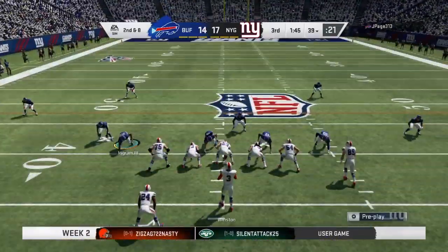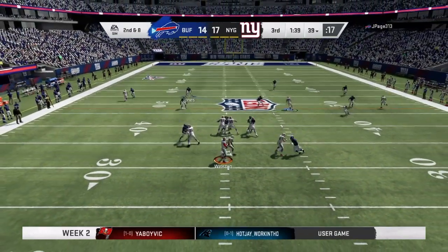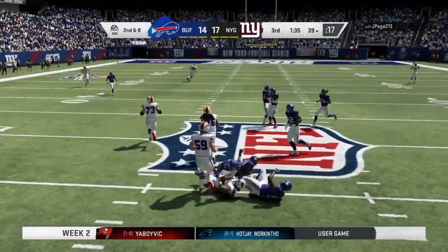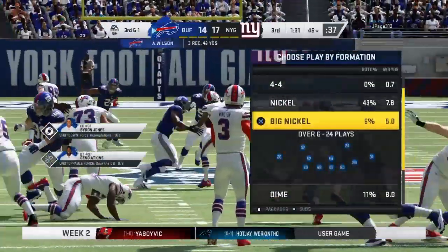The last run good for 2. Here's 2nd and 8. They'll try to throw now. Winston. Over the middle here to Wilson. And he'll be taken down at the 46-yard line. The reception good for 7.